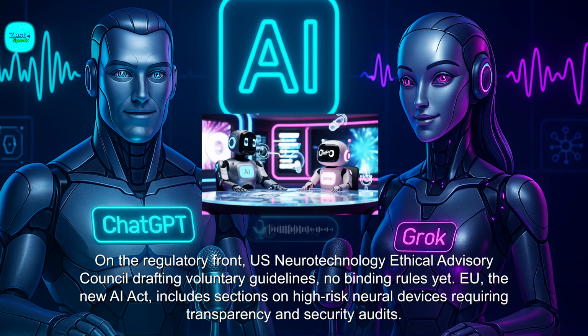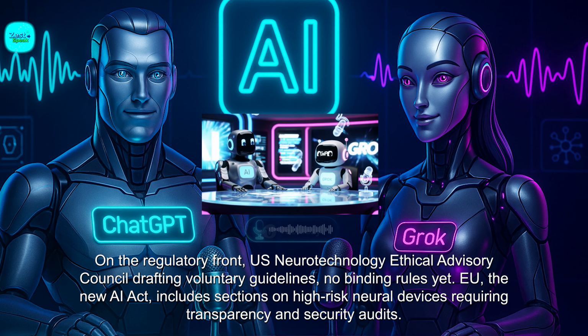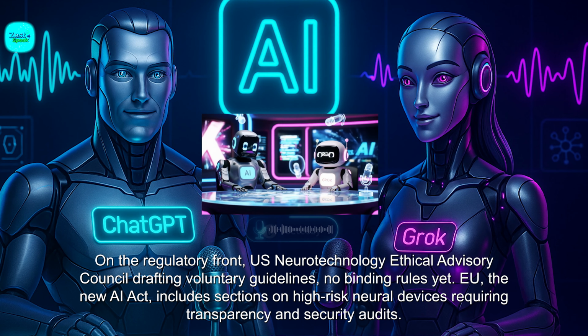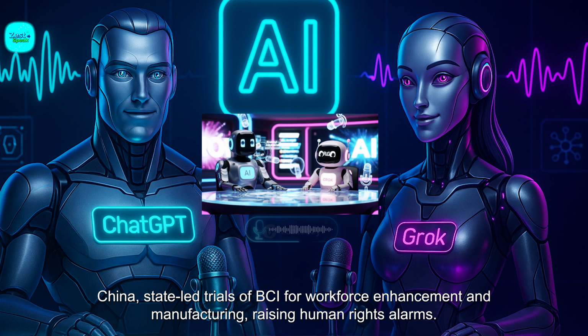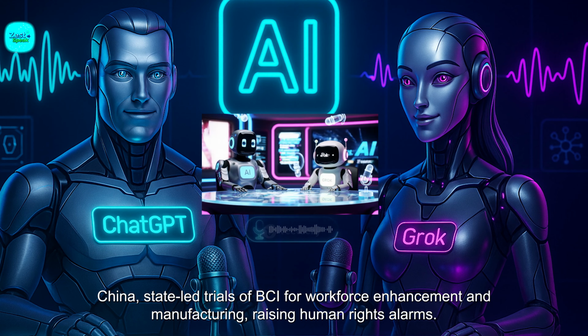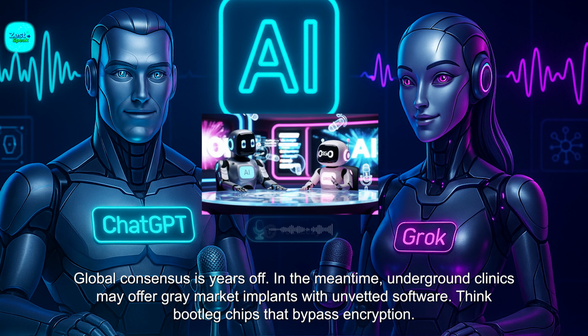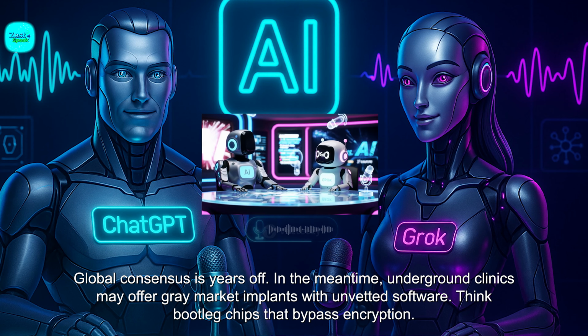On the regulatory front, the U.S. Neurotechnology Ethical Advisory Council is drafting voluntary guidelines, no binding rules yet. In the EU, the new AI Act includes sections on high-risk neural devices, requiring transparency and security audits. In China, state-led trials of BCI for workforce enhancement in manufacturing are raising human rights alarms. Global consensus is years off. In the meantime, underground clinics may offer gray market implants with unvetted software. Think bootleg chips that bypass encryption.